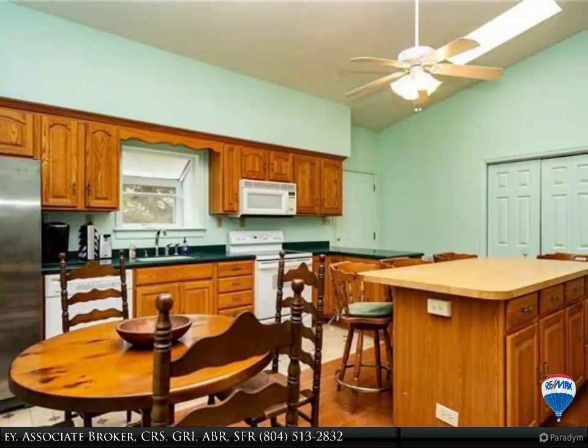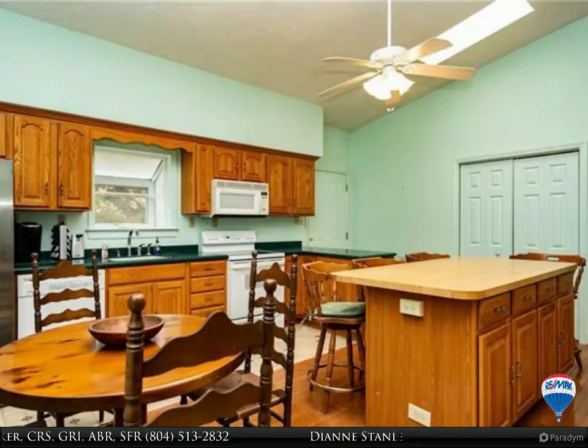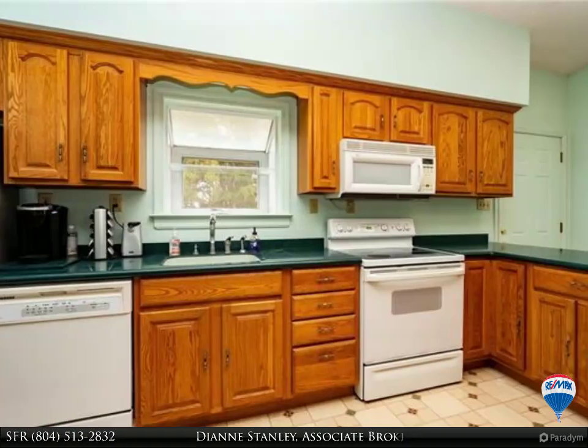Located close to interstates, restaurants, and schools. This dream cottage definitely is a one-of-a-kind find.